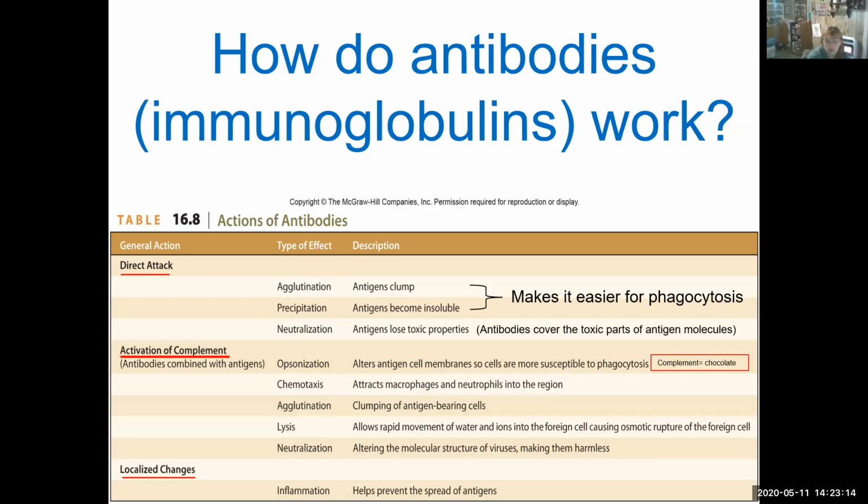The complement system we talked about again last week. This was a bunch of proteins that had a variety of roles to play. Again, these are reviewed here. All of these can be set into motion when there's antibody-antigen interaction. I used the silly metaphor last week about taking an M&M and coating it with chocolate. Remember my peanut M&M analogy? So if we can coat the pathogen with complement proteins in the same way that we can coat the pathogen with antibodies, it makes it easier for a phagocytic cell to identify that cell as foreign and one that needs to be neutralized.